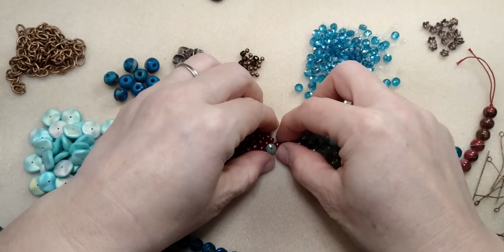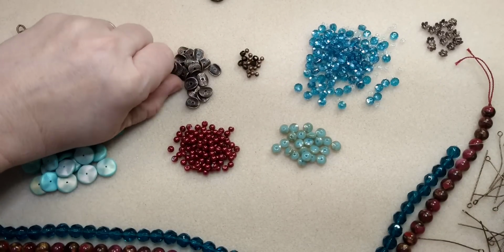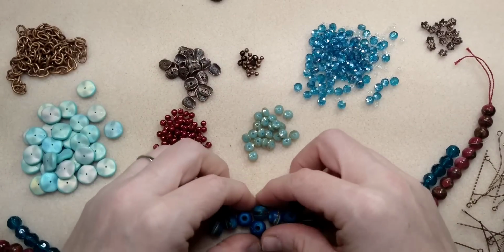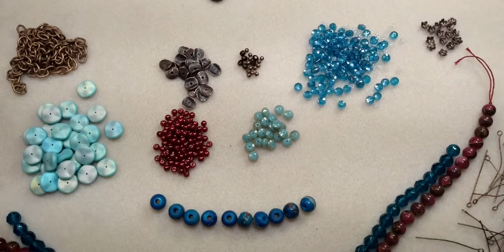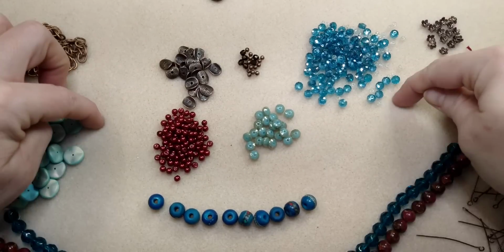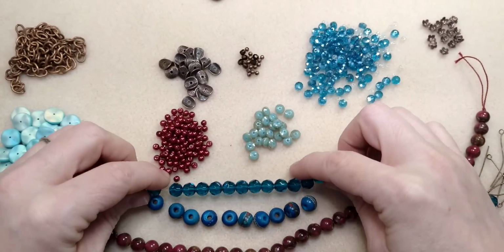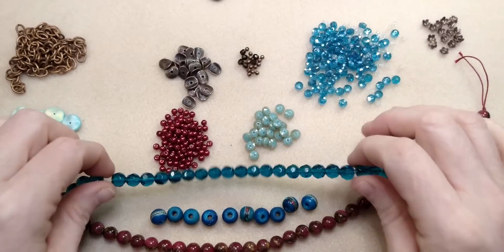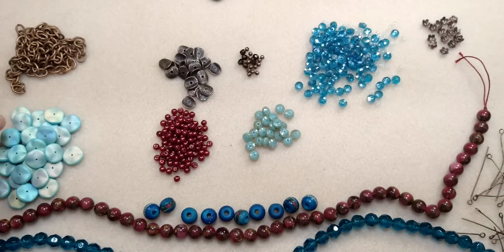Okay, so my top strand, I'm debating. I don't know if I want to do these guys on my top strand as the focal or if I want to do them on my second strand. I think I'm going to do them on my second strand. I want to do a lot of the tinier beads on my top strand and then some of these on the bottom. And I don't want to put these right next to this because this is definitely more of a turquoise than this teal. So I kind of want them to be spaced a little out. So maybe like this. Okay.